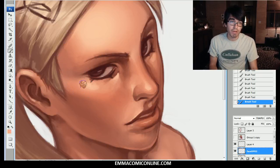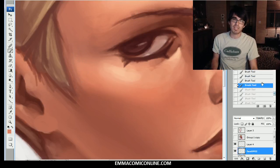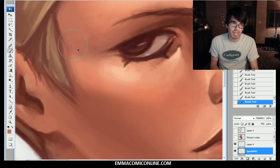All right, peoples. So another thing that I really like to do as I start doing final blends is, because it's really annoying to come in here and slowly blend until you can't see the lines anymore, what I like to do in these final stages is grab the soft brush and blend with the soft brush.